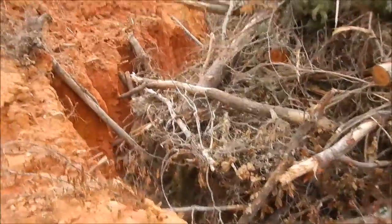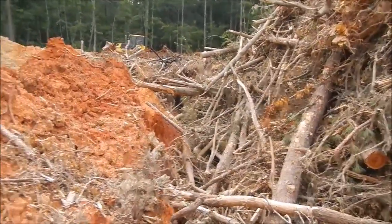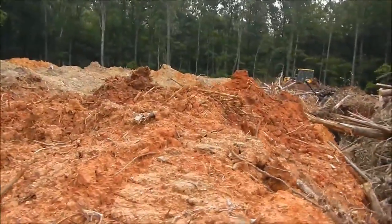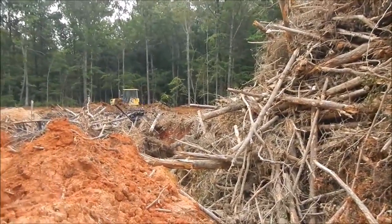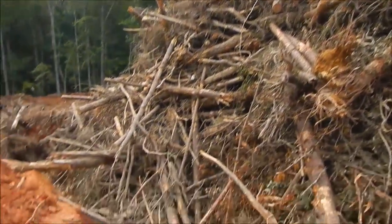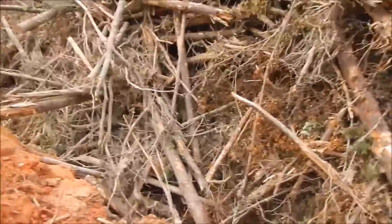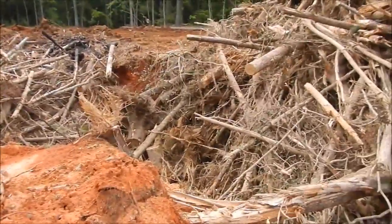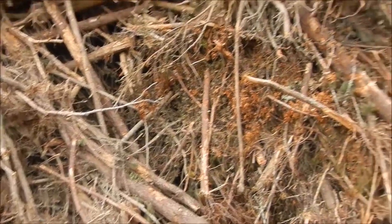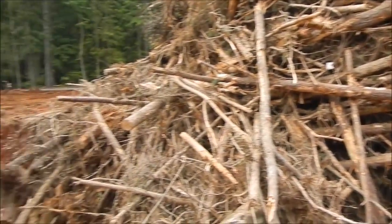See, it's all down in the borrow pit. That way when it burns down, all the ashes will be in the hole. He's scraping some of the mud off. Look at the dozer compared to this brush pile. That's going to be quite the fire. So I don't fall down here in it. That wouldn't be good, would it? All my stumps and everything. You can tell I still got right much more to put up on here. That'd be a good fire.